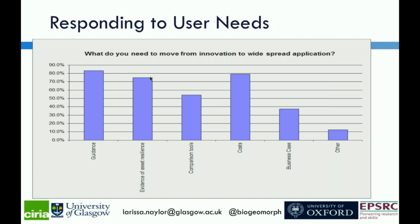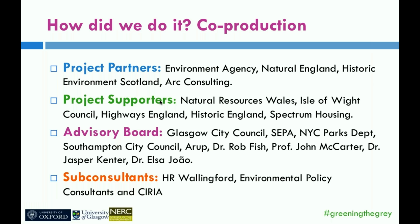So why did this project come about? We had a precursor project that was funded by the Engineering and Physical Sciences Research Council, and as part of that we interviewed 53 practitioners, and we asked them what they need to move from innovation to wider implementation around greening the grey. Overwhelmingly they felt that they needed guidance, they wanted evidence of the effects on the assets, they wanted details on costs, and some of them wanted comparison tools in a business case.